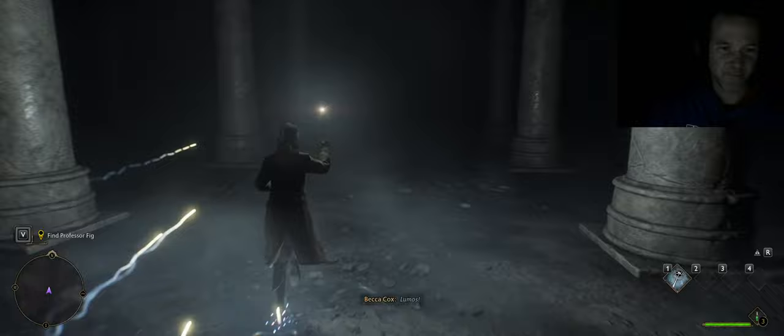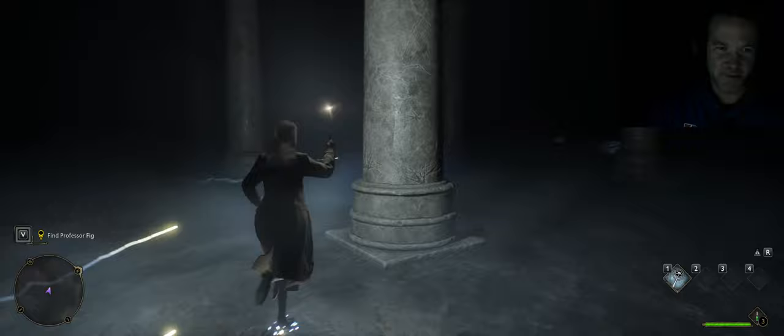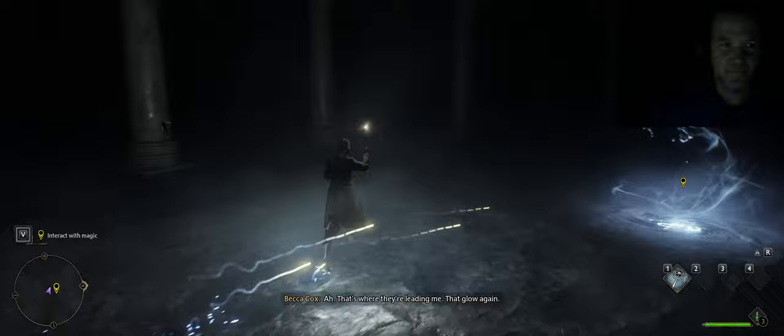What's happening? The whispers of magic seem to be in the arena now. See if he learned all the spells he taught you. Well, at least Lumos kind of tells me where I'm supposed to go. Oh, that's where they're leading me. That glow again.